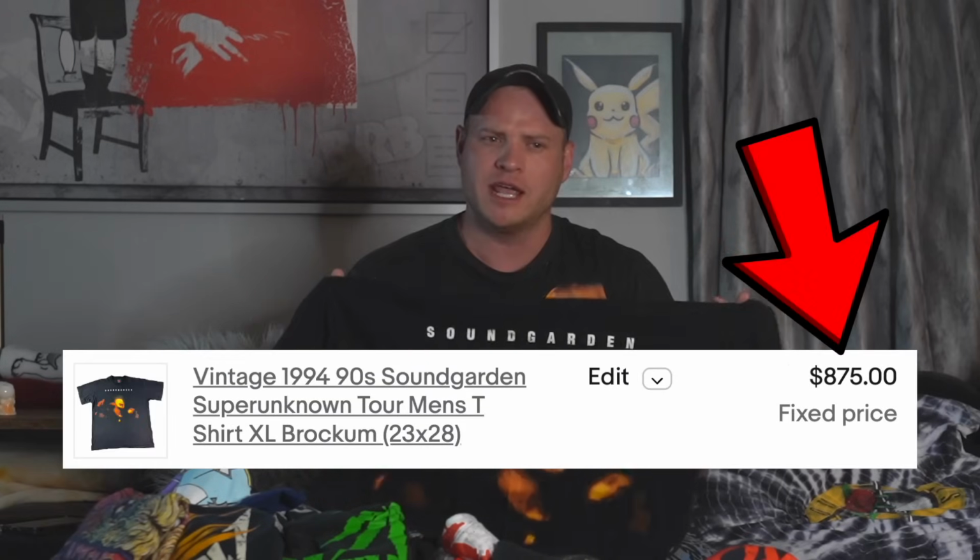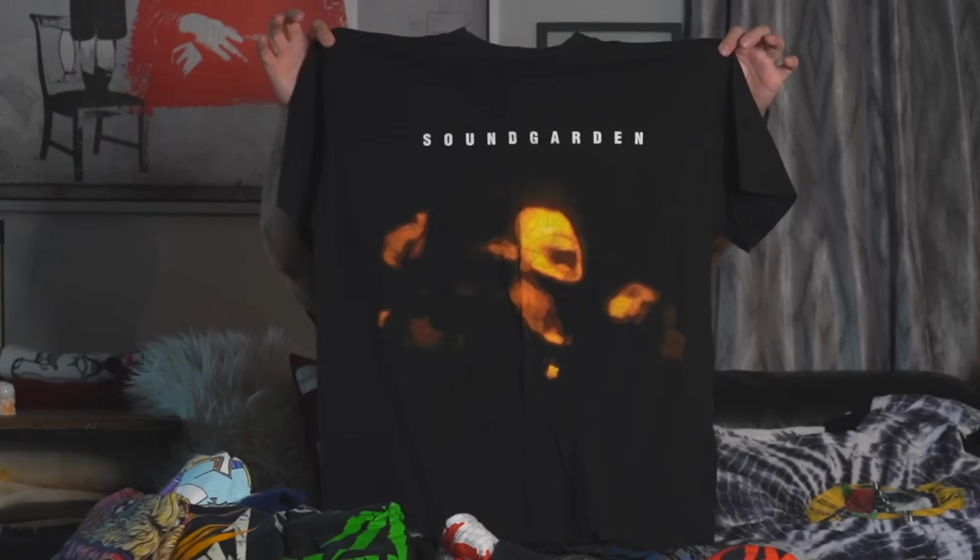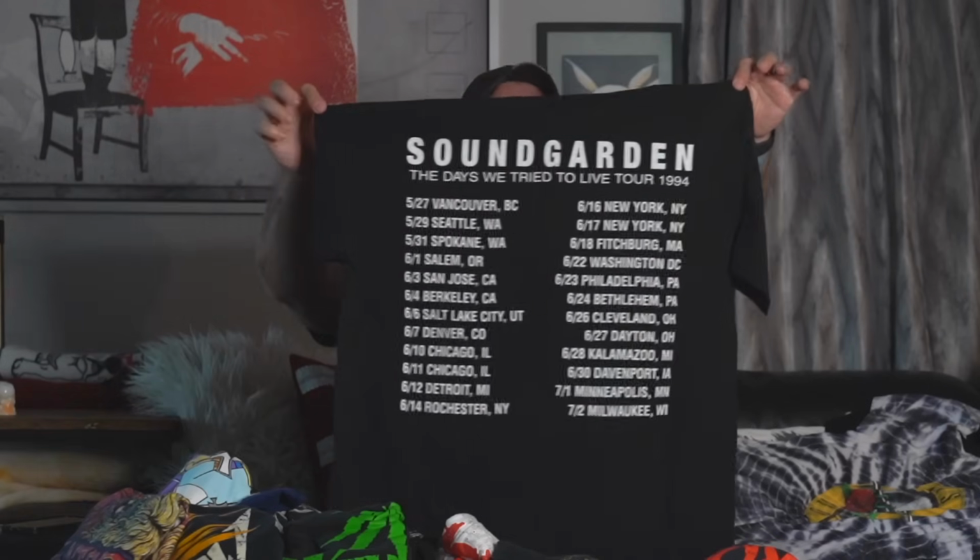Whew. This is a piece. Dry rot test. No dry rot. So I think the last time I had this shirt, I sold it for, I want to say $850. It might have been $800, but I know it sells for around there, about $800 to $900 for the Soundgarden. Good size extra large.